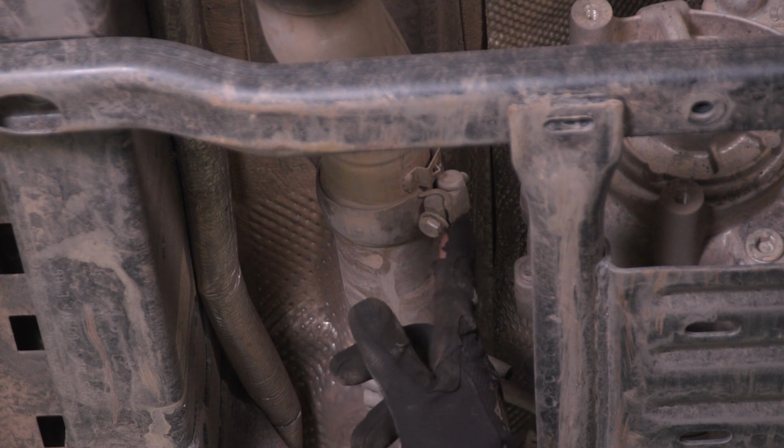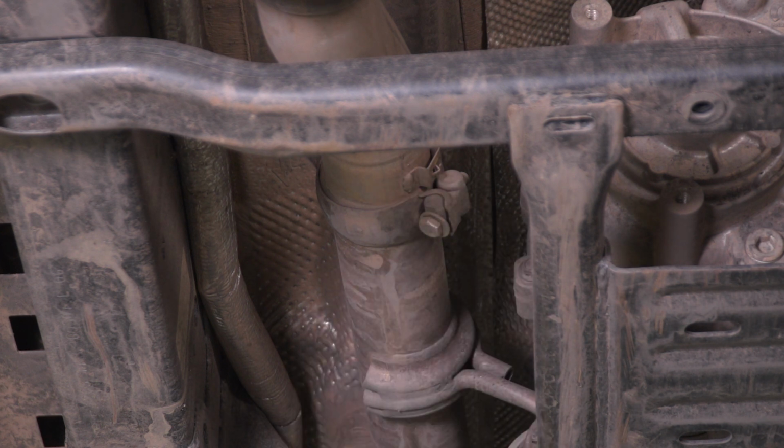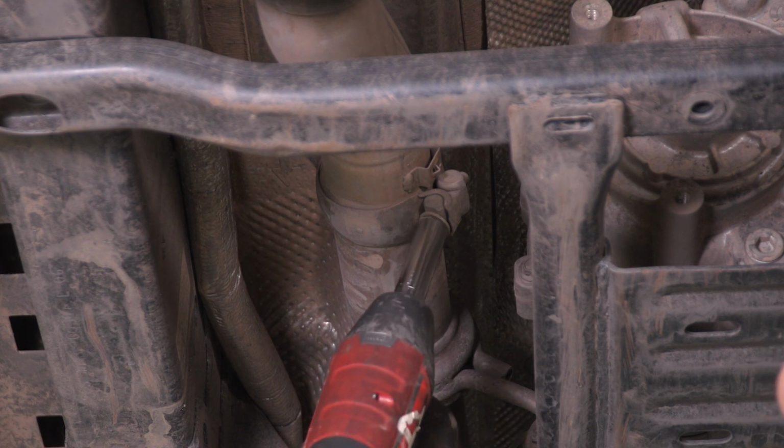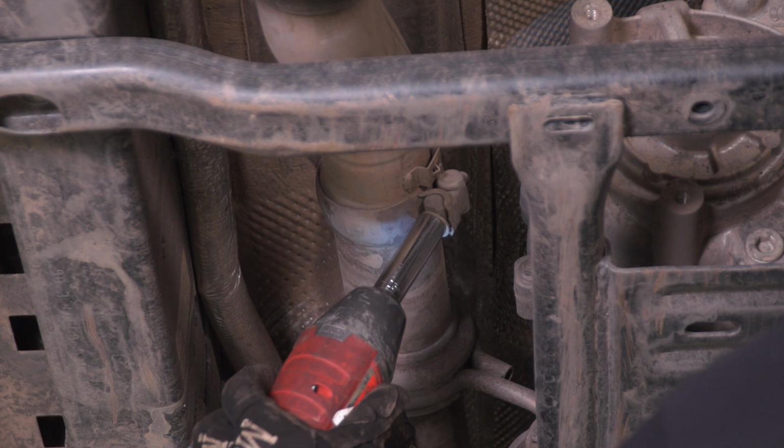So our next step is to loosen up our clamp on our catback piping. This is going to be right on the left side of your transfer case. Now this should be a 15mm bolt just like our last clamp. However, we have switched that hardware, so I'm going to use a 13mm socket to go ahead and remove that.